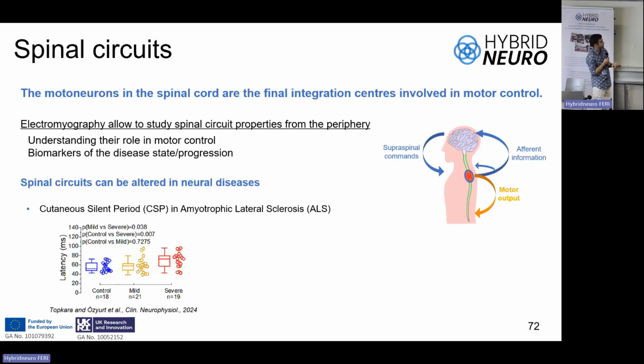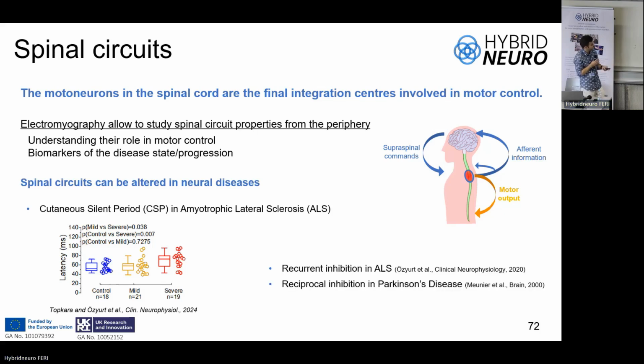Take ALS patients, amyotrophic lateral sclerosis, a neurodegenerative, lethal disease. For instance, cutaneous silent period inhibition is a circuit that is affected in this disease. So the latency of the inhibition when you measure the circuits is higher for the most severe cases. And the studies were done most of the time with surface EMG or needle EMG that allows you to have 1, 2, maybe 3 units if you are lucky.